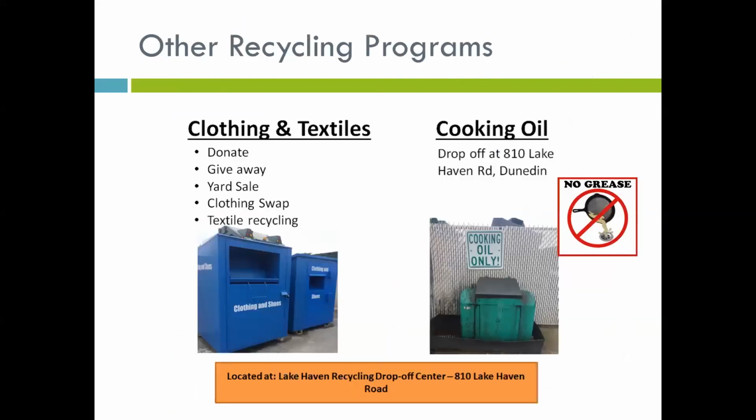And just a few of our other recycling programs that I mentioned before that are at our recycling drop-off sites is that both sites have a clothing and textile drop box. Now, during normal times, I suggest to either try to donate it, give it away, do a yard sale or a clothing swap before putting it in the recycling bin. The textile recycling bin is then taken to Suncoast Recycling in Clearwater, where that's all converted and made into something new.